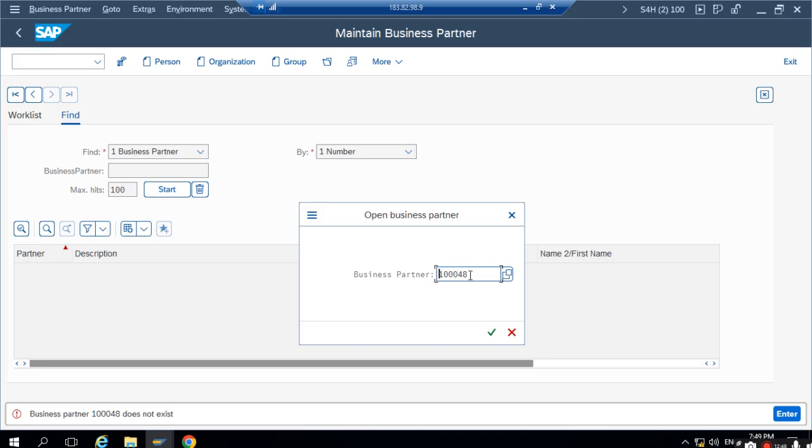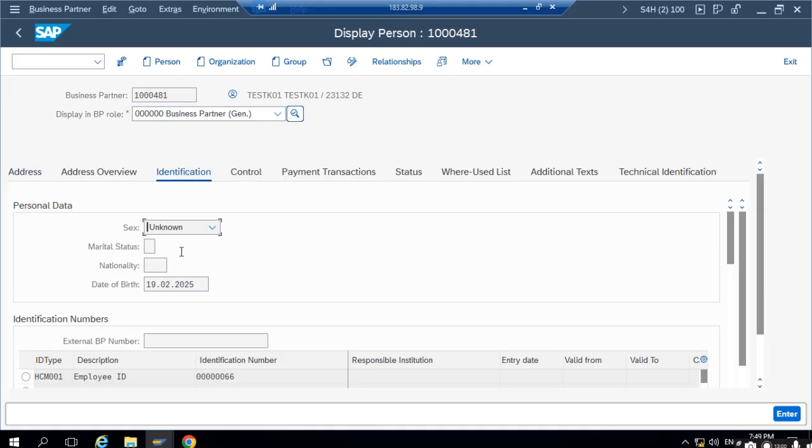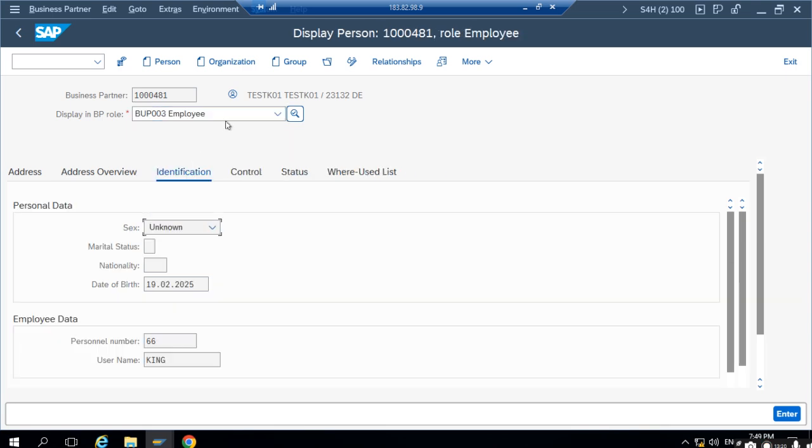1000481. Yeah. So if we go to the identification tab under the generic role business partner, here it will show ID type SCM001 with identification number SCM01266. This identification number is nothing but the personal number. If you go to another role, BUP003, which is the employee role, then under the identification tab of this employee role, it will show employee data, which has personal number 66 and username KING.